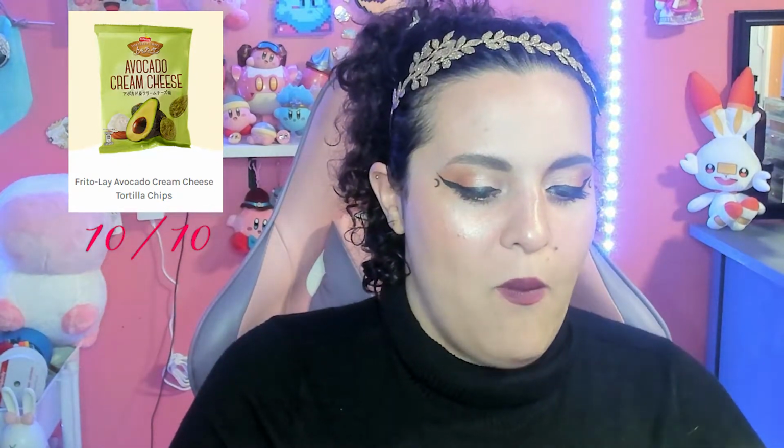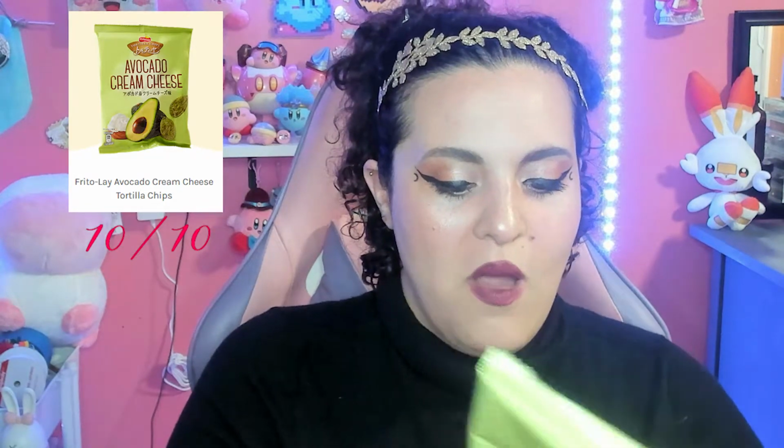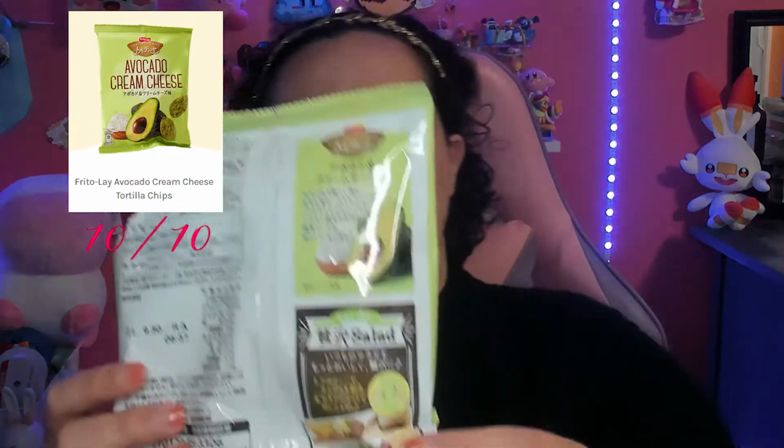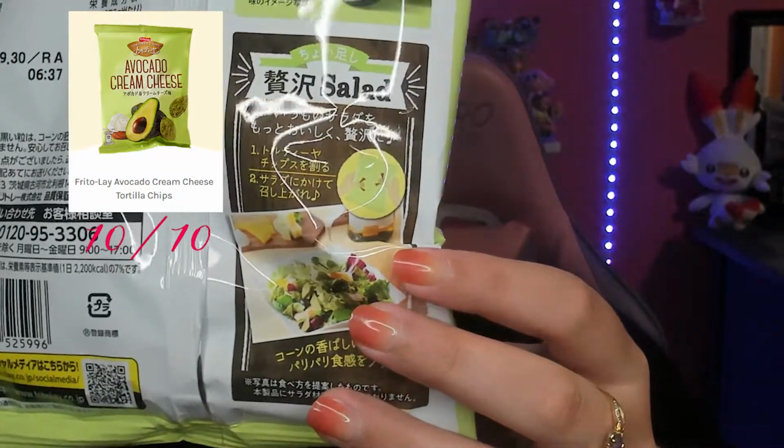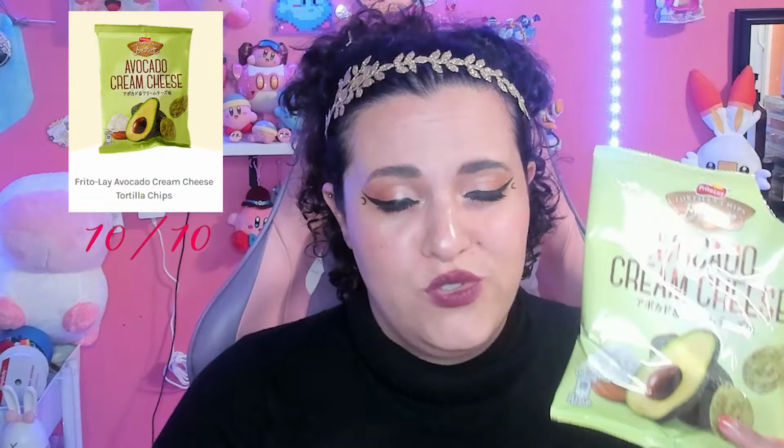Oh my god. Oh hey, they also recommend crunching up the bag, using it as a salad topping. Wow, so this stuff is actually delicious. It really does taste like I'm having avocado and cream cheese on toast. I know for some people that sounds like a weird combination, but avocado and cream cheese on toast is absolutely delicious. If you haven't tried it already, I absolutely recommend doing so.